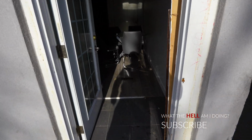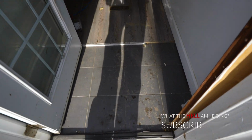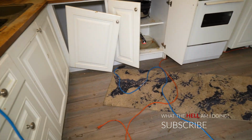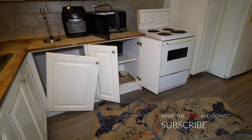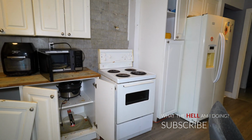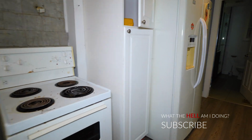All right, so let's work our way back in. You can see they had tile and laminate in here, so it supports my theory that they probably just did a cheap renovation. So maybe this place was kind of converted into an apartment in the end. Let's work our way back through.